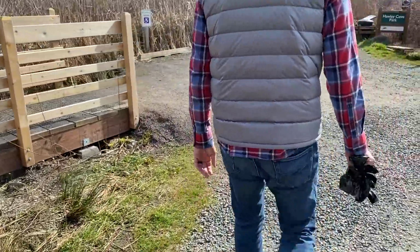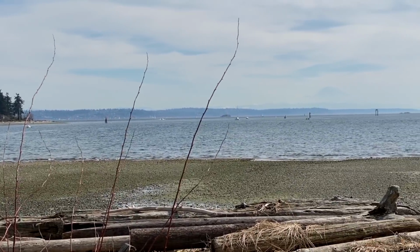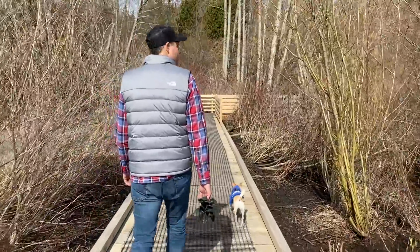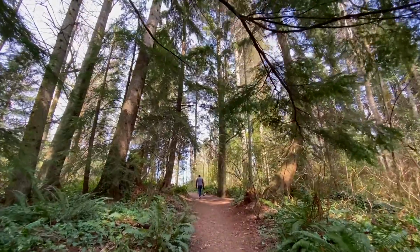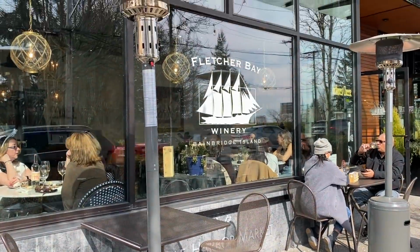After jaywalking, we headed around the corner to Hawley Cove Park, which is a small waterfront gem with great views of Puget Sound and Mount Rainier on a clear day. There's also a well-maintained hiking path along the water that loops through a forest and back into the downtown area, where you'll find great places to stop and smell the roses. Or maybe just a bottle of rosé.